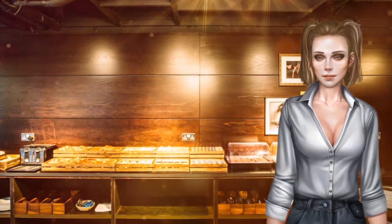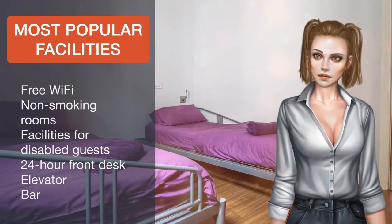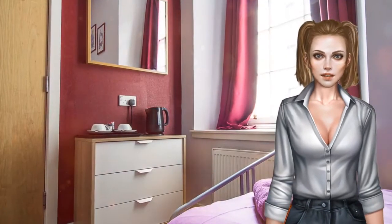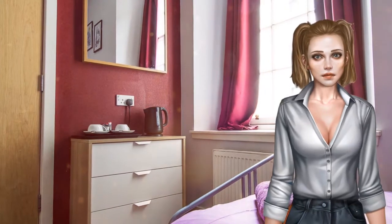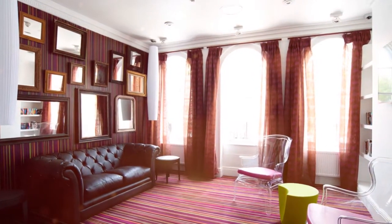A continental breakfast is served in our bar lounge, as well as toasted sandwiches and snacks. Guests can also relax in the walled garden which features a water feature and additional seating. A games room with pool table is also available to guests.